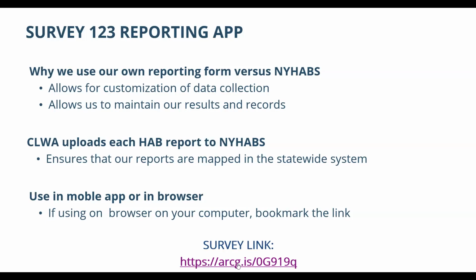Now, again, if this was a no bloom report, I would scroll down here. When I enabled my zone, it actually puts a little black dot right on the map there. That's my zone number. It's got my latitude and longitude, my GPS coordinates, right in there. So if it was a no bloom report, I would just hit this green submit button at the bottom of my screen, and I would be done.